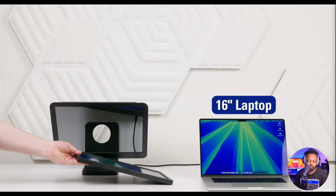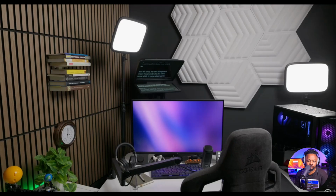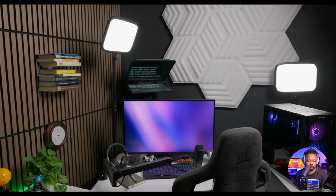So yeah, this is going to be a game changer. That's exactly why I need it. Close to a full-size monitor so it can be used for this purpose. I mean, 15.6 inches is basically the size of a larger laptop screen, so adding this to your setup is just as good as having a full-size monitor, but with that added benefit of being Zoom call ready.